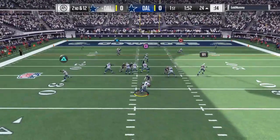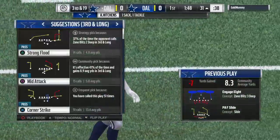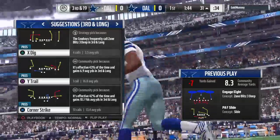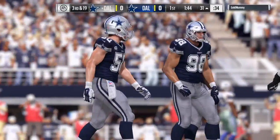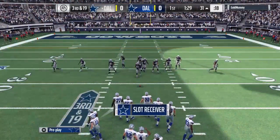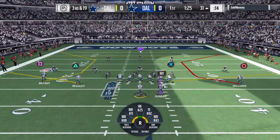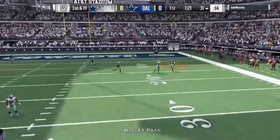They'll look to throw here. Nowhere to escape, and he goes down. Anthony Hitchens coming on the blitz. He gets him for a loss of 7. Well, this has been a pretty sizable drive. They've had some success. Finally, the defensive coordinator found some success of his own. I think he just simply said enough of that. Okay, they've moved the ball well. We need to force the issue from our end, and that's exactly what he did.